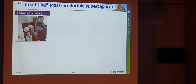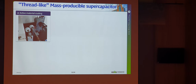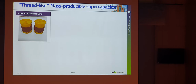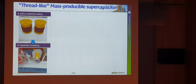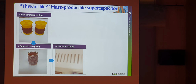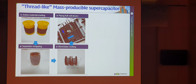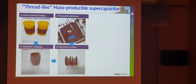So at this time, we prepare the active material slurry composed of the activated carbon, and we coat this active material on the synthetic fiber continuously, and we wrap the polymer type separator continuously. And we coat the electrolyte continuously, and we apply these two electrolyte-coated half cells into the full cell devices.